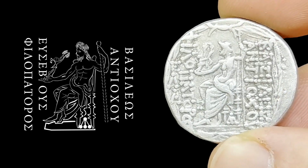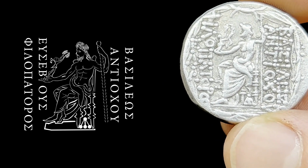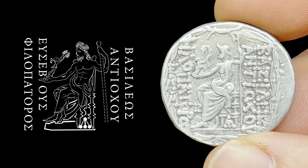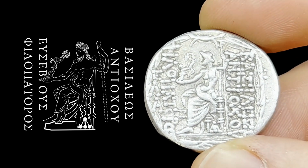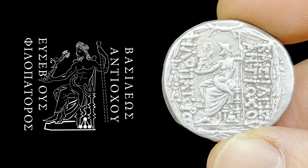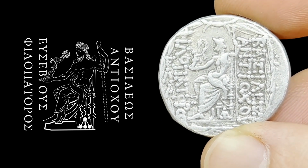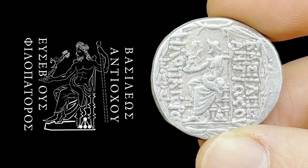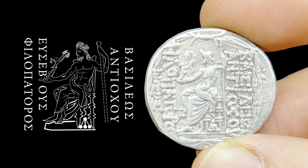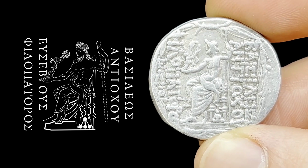On the reverse, we see once again Antiochus trying to evoke the old image of past times. We see once again Zeus sitting on his throne, holding the scepter and Nike. There's quite a lot written here, so let's go over it little by little. First, we have Basileus Antiochou, of King Antiochus, Eusebes, the pious, and finally Philopator, father-loving, a reference to the devotion to his father, Antiochus IX, who was killed in battle by a usurper, and then Antiochus X, his son, avenged his father, got rid of the usurper, and therefore was honored with Philopator.